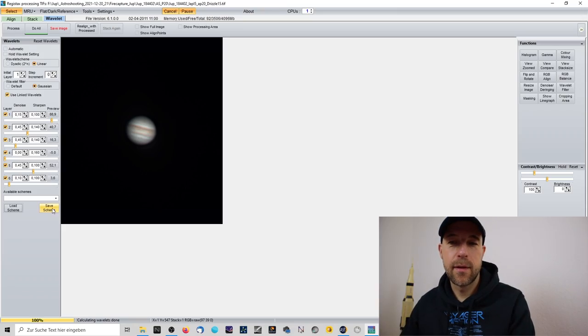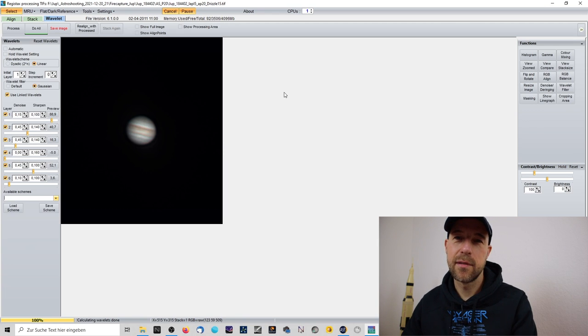And what you then do is you just play around with these values, right? What you also can do is save and load different schemes. So I did some of them in advance for another picture. Of course, it depends on your picture how aggressive you have to be with the sharpening and the denoise and so on. But just play around with it.